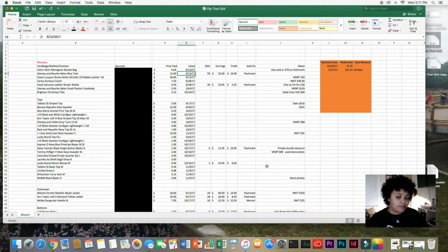So, yeah, I had that for a while, pretty much. I profited $19.40 on it, which is good, but I sat on it for a while. Same with that Calvin Klein monogram bucket bag. Or actually, no, one didn't sell at 90 on Poshmark. Sorry. Look, I have one sold at 70 on Poshmark, which takes me to my notes section, which helps me kind of, you know, just different things like this.